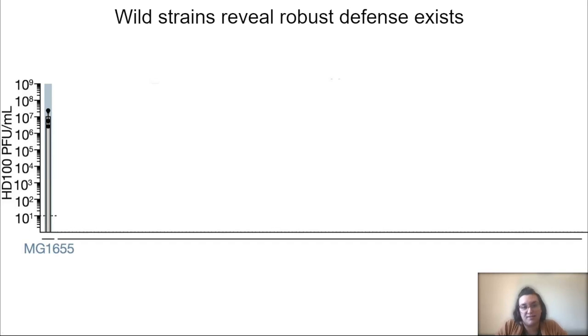On the y-axis, what I'm plotting is the PFU per mil, or the plaque forming units. So how many of those plaques did I see when I infected the different E. coli strains I'm going to show along on the x-axis? Here, first I'm showing a strain called MG1655. This is our normal lab-adapted strain, so one we know that Dello is able to infect. And here you can see we have about 10 to the 7th PFU.